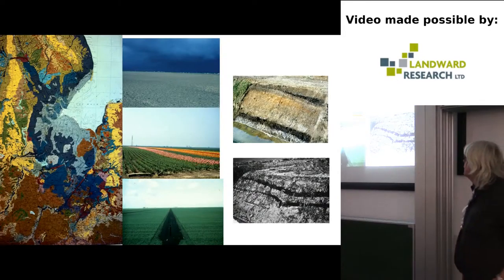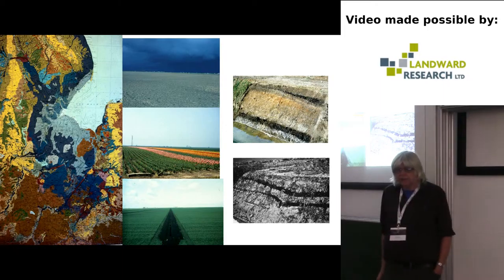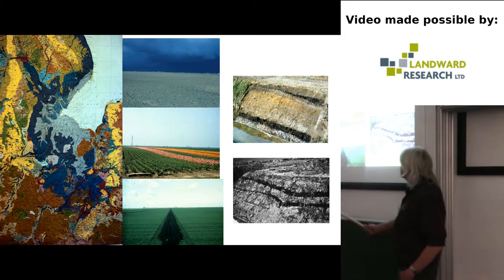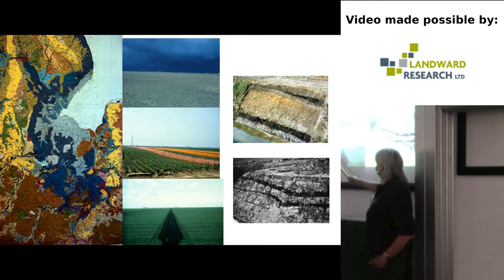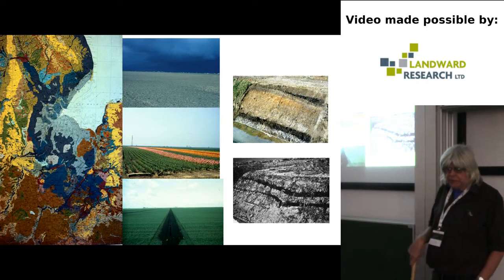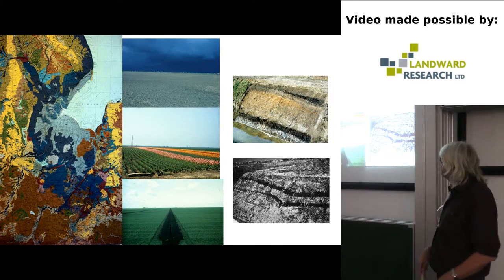So the Fenland area itself is the bite out of eastern England. The blue is the wetland, or the former wetland, and this is a surface soil map, so you can see that particular colour blue is peatlands, and then in between, the darker blue is clay with paleo channels. The light blue is the late and post-Roman flooding.